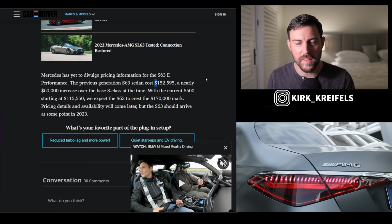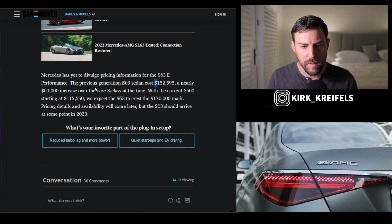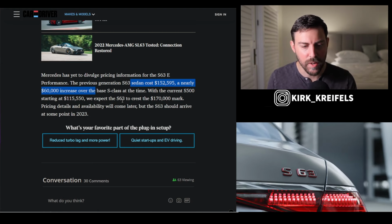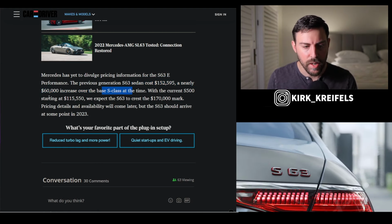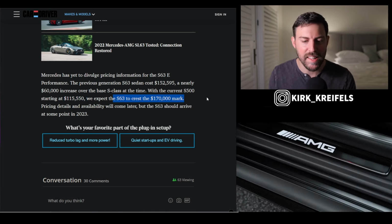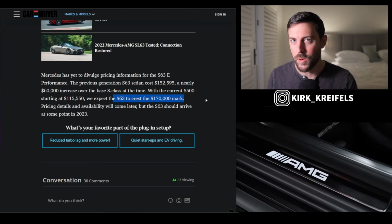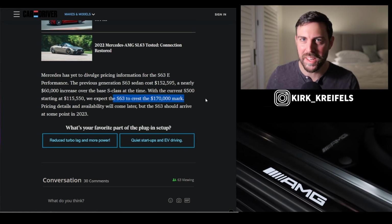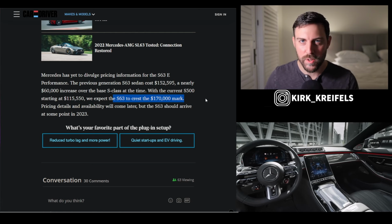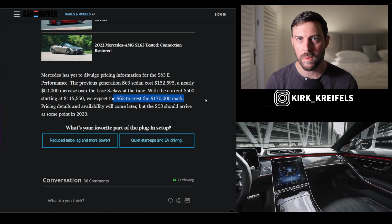Now, we don't have pricing of this S63 E-Performance yet, but going over to Car and Driver, they're saying the previous gen S63 cost 152 grand, nearly a 60 grand increase over the base S Class. The current S500 starts at 115 grand, so they're expecting it to crest the $170,000 mark. But you get luxury at the finest. Well, maybe not the finest. Okay, Bentley and Rolls-Royce are going to take the cake there. They're going to cost a little bit more. They're not going to be faster. Over 700 horsepower, over 1,000 pound-feet of torque, 0 to 60 in the low threes. This thing is going to be insane.